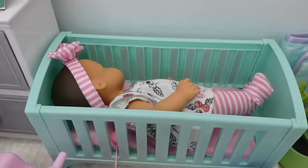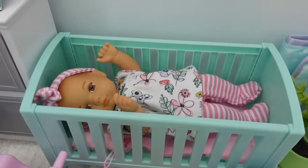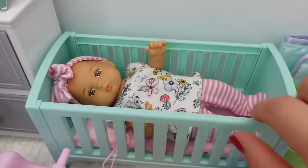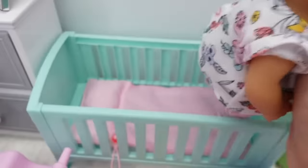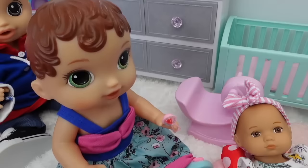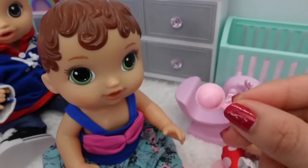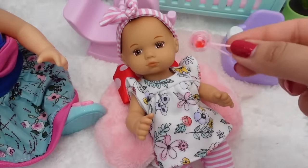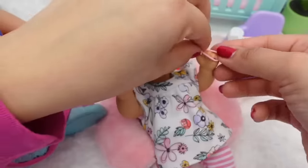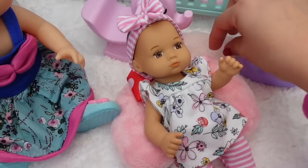Baby's awake. Hey, baby Charlie. Did you have a good nap? Let's get you out of your crib. Hey, Charlie. You want to sit down? Charlie, it's okay. I got your rattle. Thank you, Abby. Look, baby Charlie. Aw, she likes the rattle. It's okay, baby Charlie. Are you hungry?